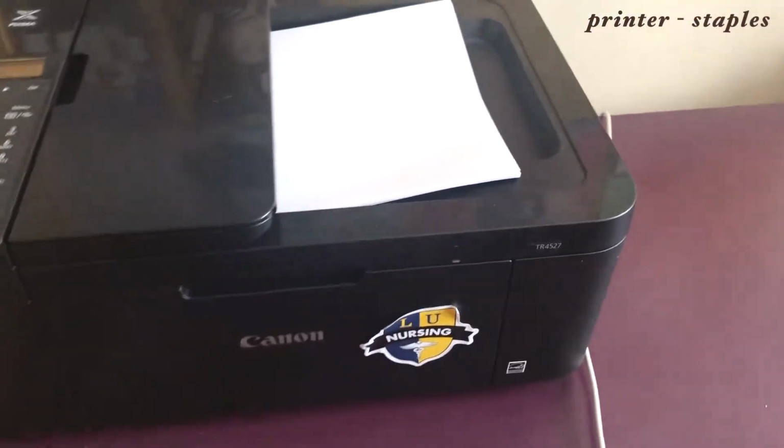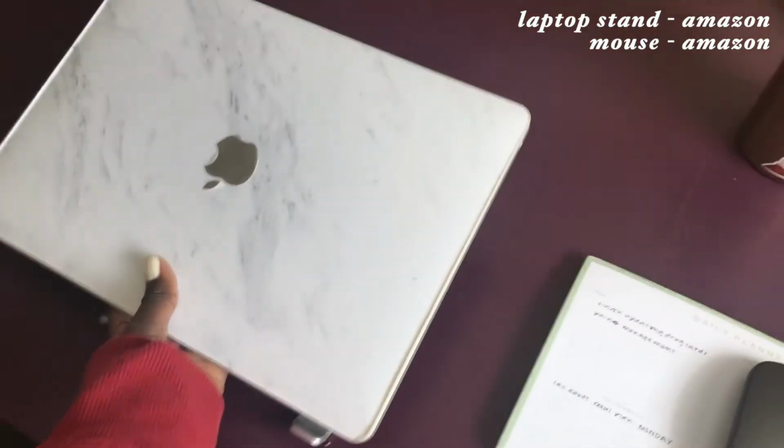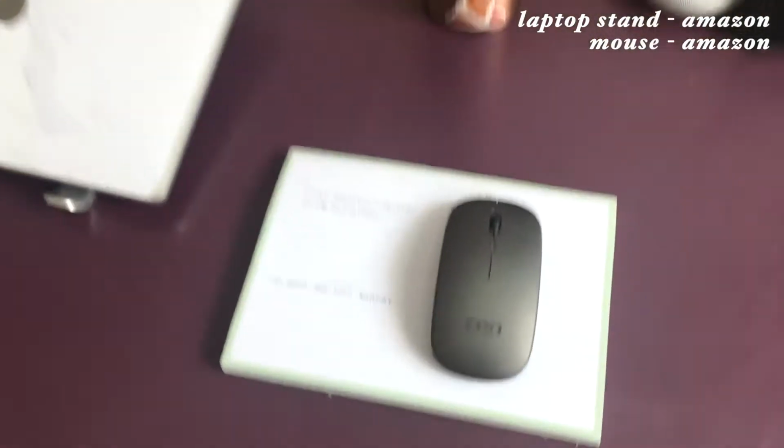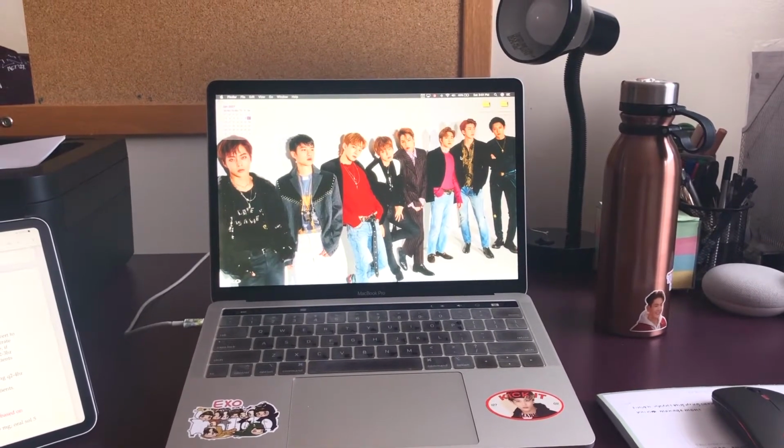I have my printer on one side of my desk, and then in the middle I have my laptop on a laptop stand. Game changer. And my mouse is to the right of it, and that's pretty much my desk setup.